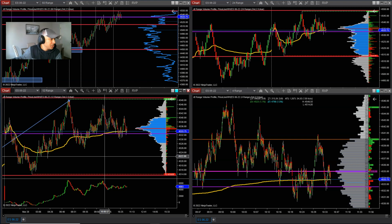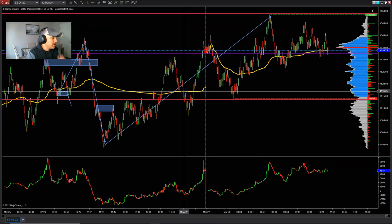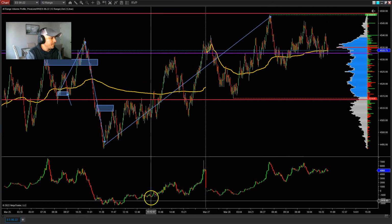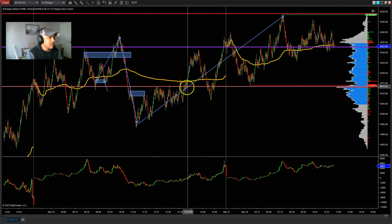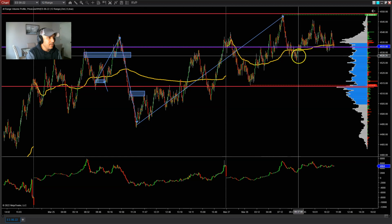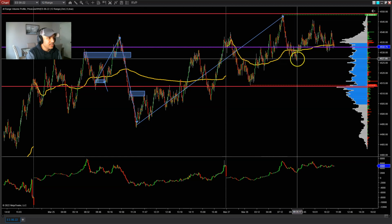So, to show you, you've got a wedge going on here. I'm trading the inside wedge or inside range. Price moving sideways right here. We have a wedge right here. It's a 12 range chart. It was a high here. Price pulled back, made a higher high here, pulled back, and made a low right here.